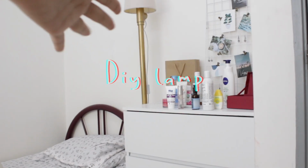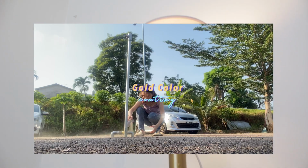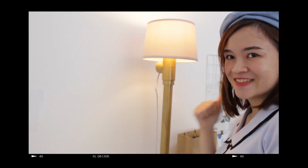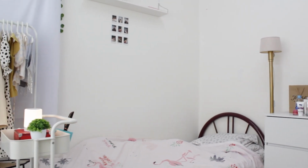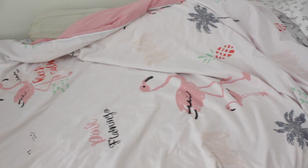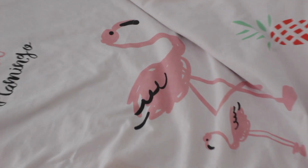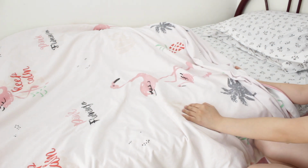And then beside the drawers, I have my little gold DIY lamp. If you guys are interested in how to make this, you can check out here. Right beside our little lamp is where my bed is. So this is the bedding sheet that I got from IKEA and goes to the pillowcase. And for this flamingo quilt cover, I got it from Taobao. I don't really recommend you guys to buy this because it comes with tons of fuzzballs.